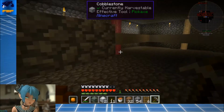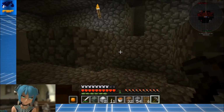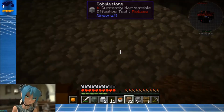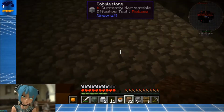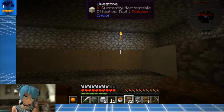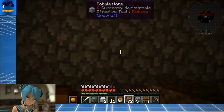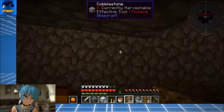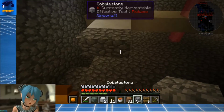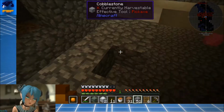Down, okay, up, that's good. Down, up, down, up, down, up. We know how this game is played. Down, up, down. Okay, now we're going to start the stairs down into this place. I think let's just place that there and that there to mark the entrance.